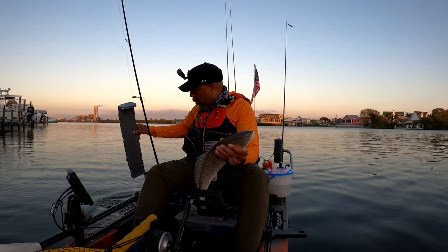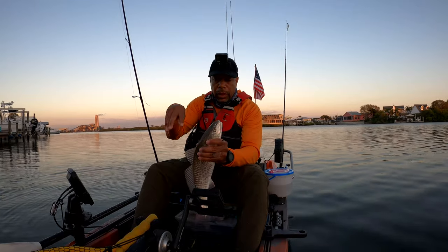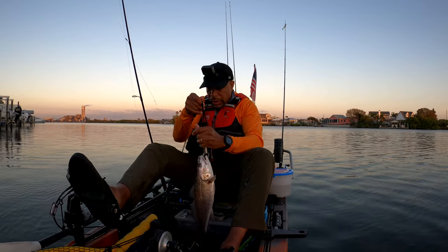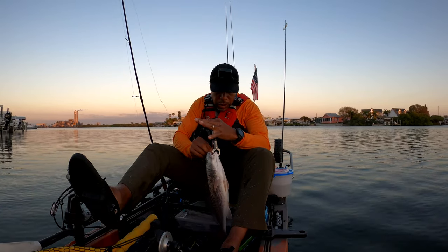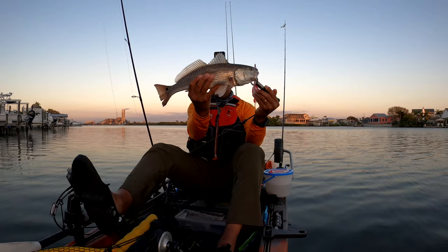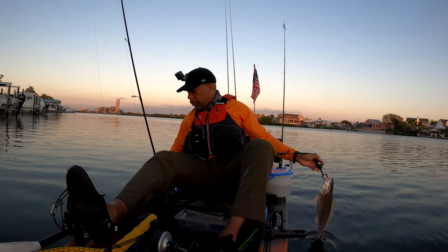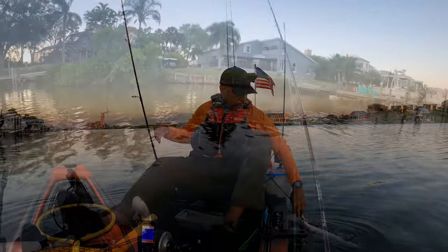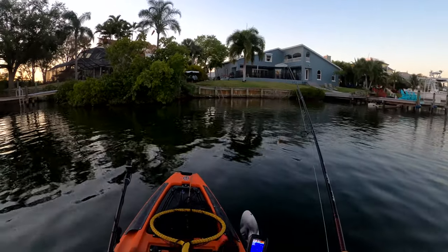So, I think I'm gonna take him on home. So you get to ride in the cooler, buddy. Actually, no. I think I'm gonna let him go. All right, guys. Nice little slot redfish right there. All right. See you, buddy. I figured that would be snook territory right there. But nope, Mr. Redfish wanted to play.